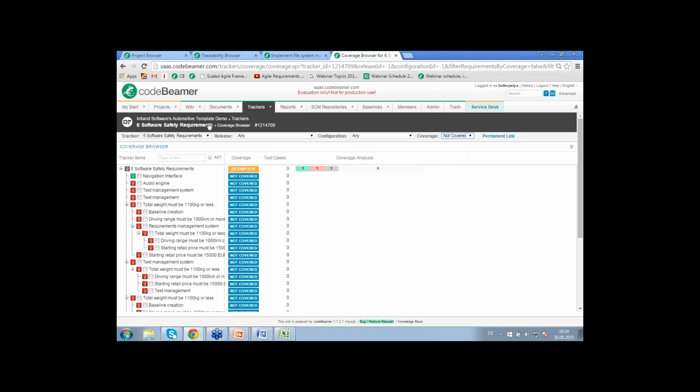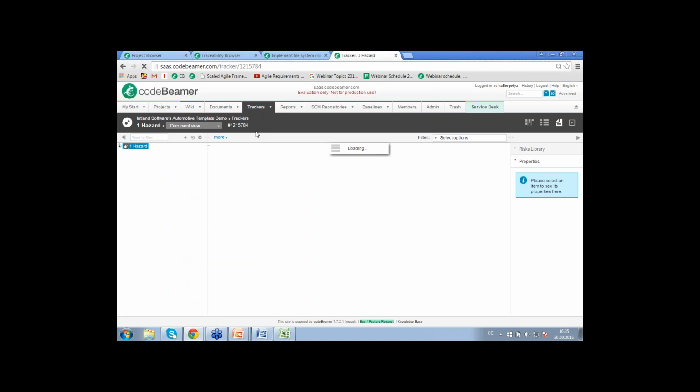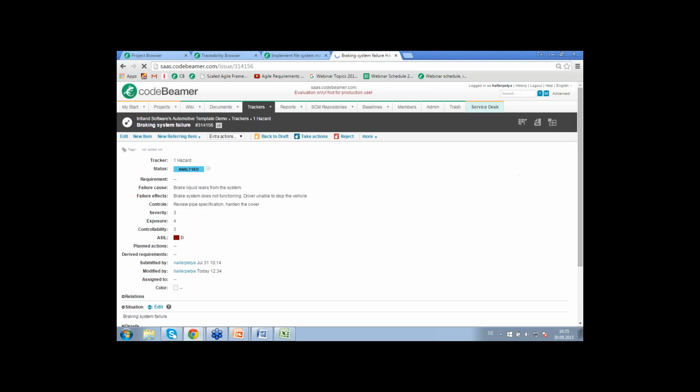The major point of our Intland Software automotive template is how the users can manage their hazards and make the risk assessment and the hazard analysis. So therefore, I just go into the hazards right now, and this also works like the requirements. So you can have a hierarchical order on the left hand side, but once you click on one specific item, I go specifically to this braking system failure hazard, which also works with the state transitions defined in codeBeamer.